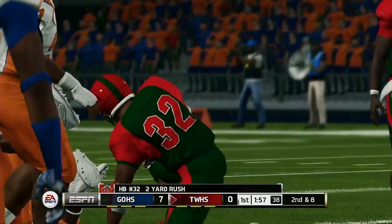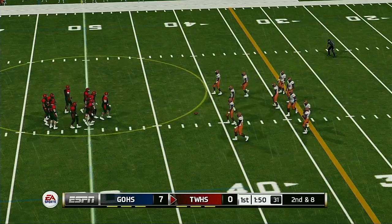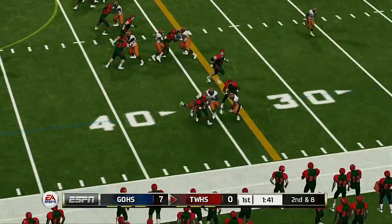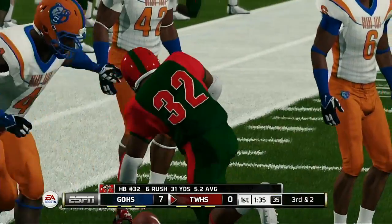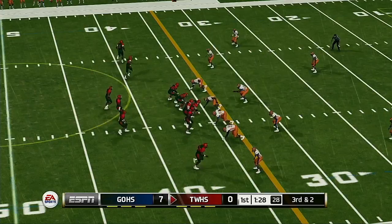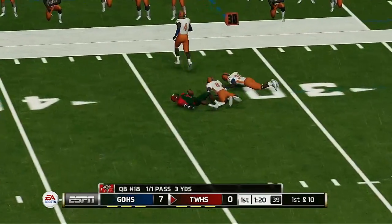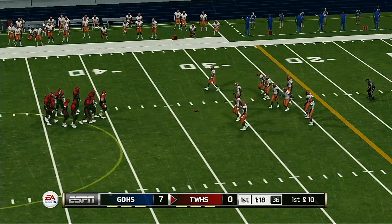Makes it to the 42-yard line. He gains a couple of yards on the carry. That makes it second and eight. From the 42-yard line, second down. And they get nice yardage on that run. He is drilled at the 33. Here's the eighth play of the series.